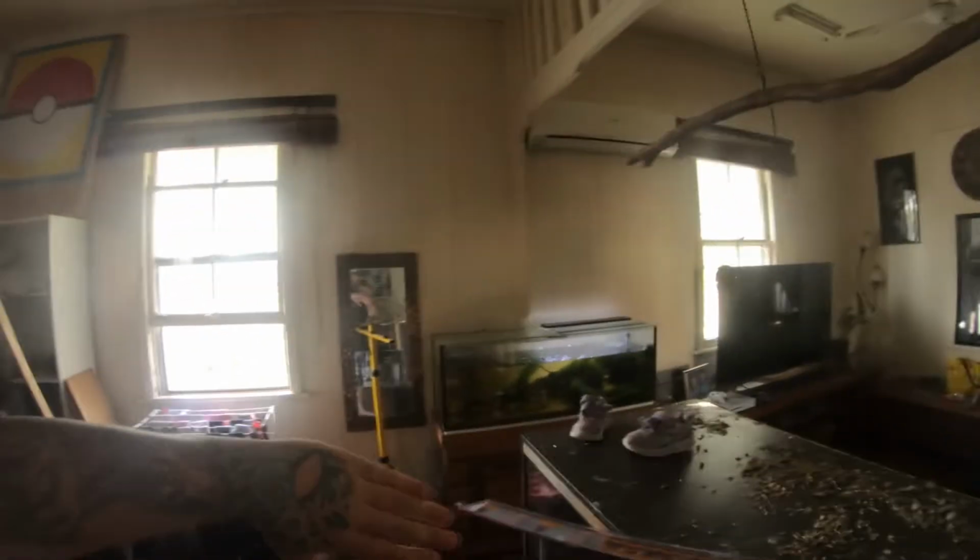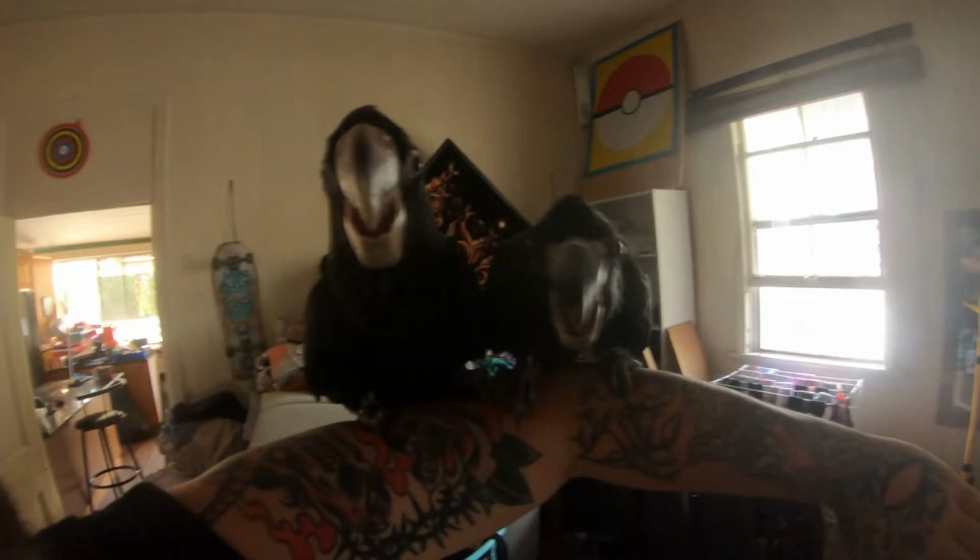I'm hanging stuff from the ceiling for them. It's definitely fun. But yeah, it's just so we can bond with them a lot, just while they're young. And then they will be going in a big aviary outside. But yeah, look at them. Very well behaved. Very cool.